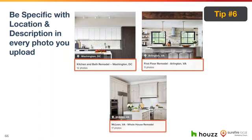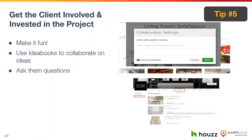Tip number 5 is to get the client involved and invested in the project. Make them a part of the process, and not just a bystander that watches. The more they're committed, the better it'll be for both you and them. And make it fun and a game. If you're working with a couple, invite husband and wife to compete against each other with their idea books, and the one who has a better idea wins a Starbucks gift card or something along those lines.